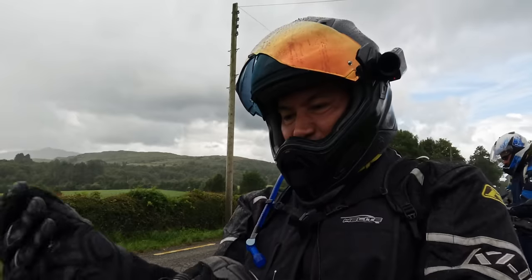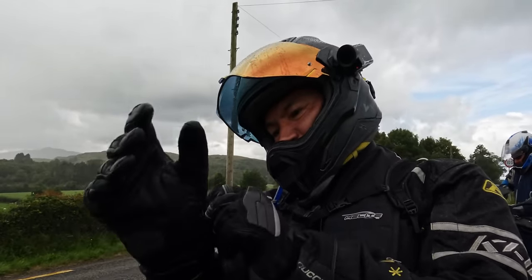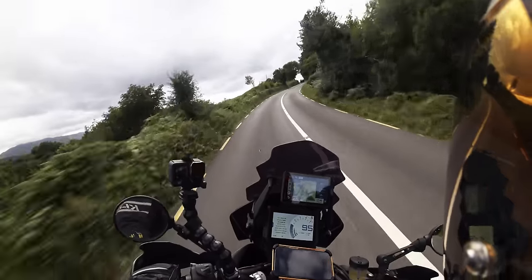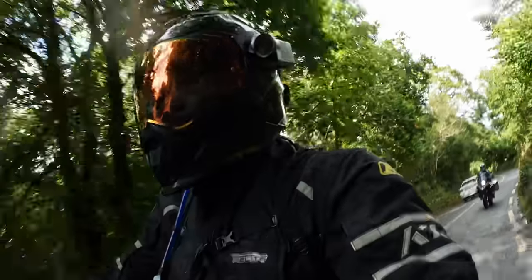So, we made it the better part of the day without rain, and now it's starting to rain on the last 90 kilometers we've got left. It sucks. So it looks like the Ring of Kerry has dried up a little bit, the pavement.